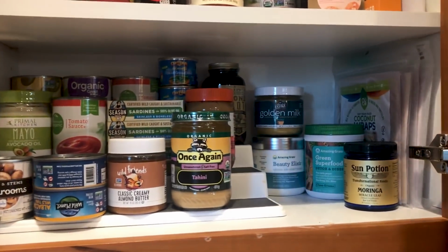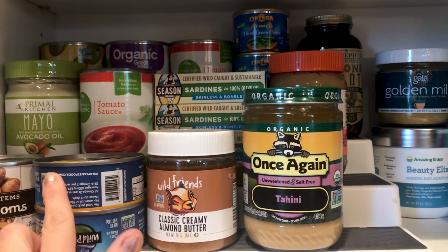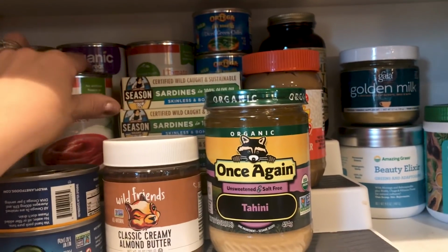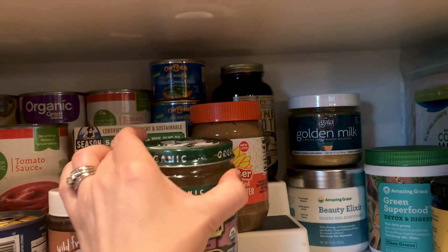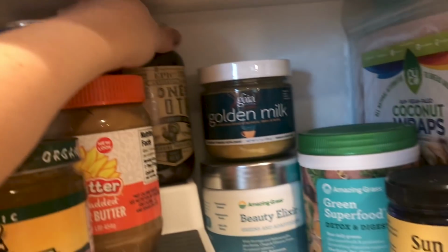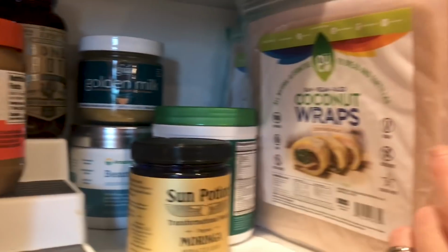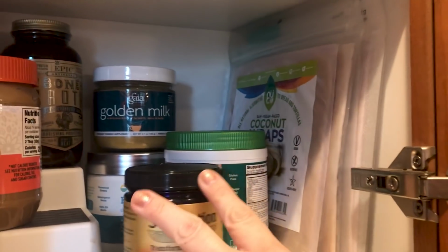So in this pantry is where I keep a lot of my everyday keto foods. And so you can see I have some almond butter, some tuna, tomato sauce. Back behind here is some pumpkin puree, which is great this time of year. I like to have sardines, which are a good on-the-go lunch for me to have. Just different types of nut butters. And then I like to keep some bone broth on hand too if I run out of the kind that I make on my own. And plus some of my supplements that I like to add in some of my coffee and smoothies in the morning. And then here's those coconut wraps that I get from Nuco.